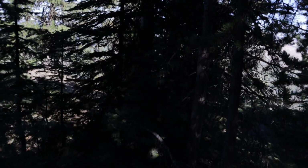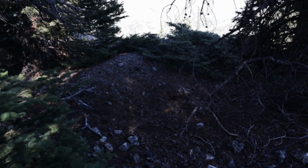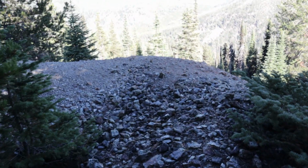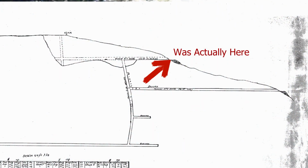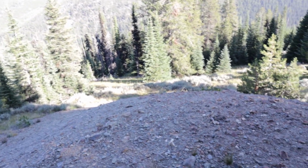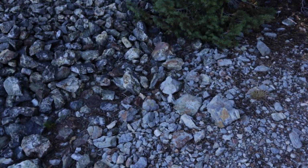Okay, here's the actual adit. And I believe this is the one that would have connected. So here's the waste rock pile. You can see lots of quartz in it. Like I said, this level connected into the other side of the mountain, as you can see here on this drawing. I'm fairly certain this is the lowest adit on this side of the hill. Lots of good looking material.